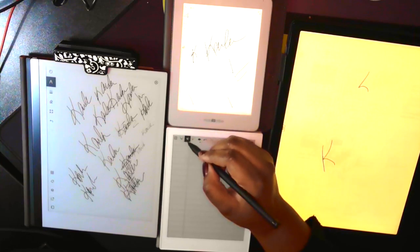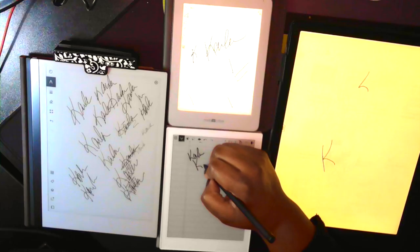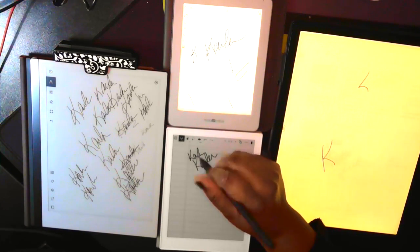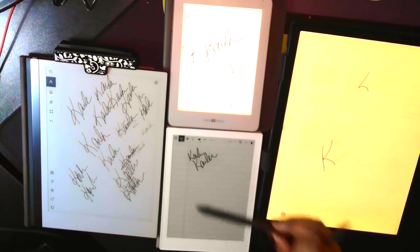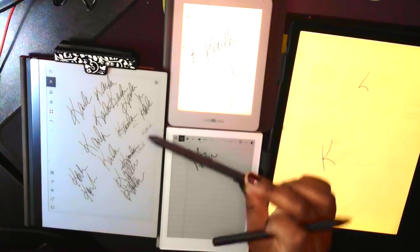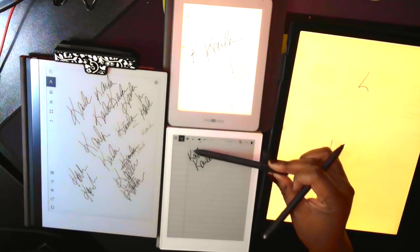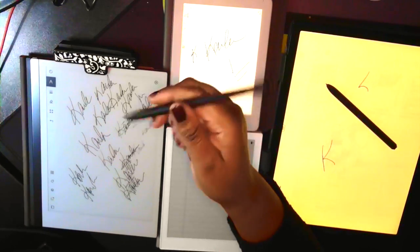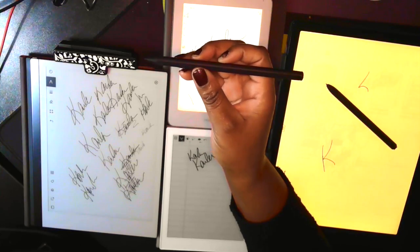But in terms of the feel, to me, out of all the pens, this probably feels the best. I like the Tab S3 pen better because it erases on this too. So if I had to pick pens, I would pick the Tab S3 for the Supernote and the Boox. And this pen, the reMarkable Marker Plus.